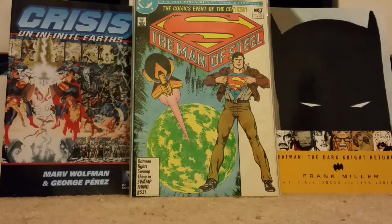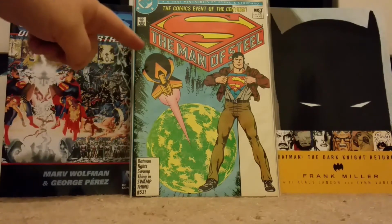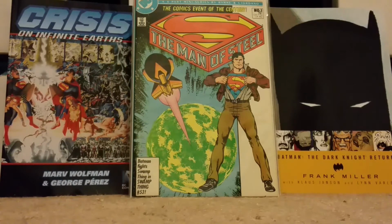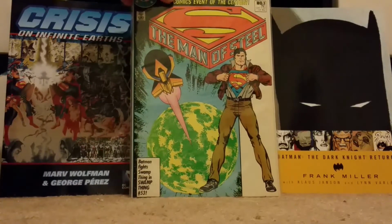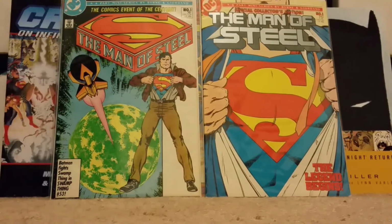We're going to start with DC first. The first one I got here is the Man of Steel #1. This was part of the 6-part miniseries by John Byrne. This was a book I actually had as a child. Not this particular book, but I had one with this cover, and I remember looking it over continuously, just reading it. I do not know what happened to it, but I ended up getting another copy of it. And I also got the variant, I guess you might want to call it, the special collector's edition. So I got both of those.